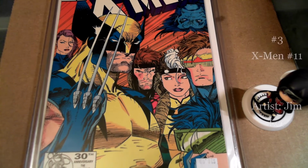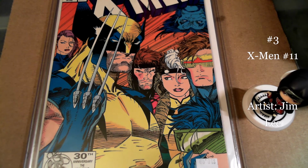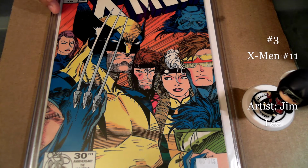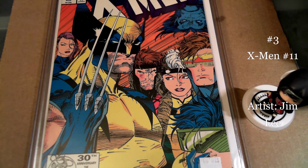X-Men 11, yeah. I like to use the sports analogy a lot, because I think you can put a comic book creator's career into perspective with a sports analogy. So I'll oftentimes say this is Jim Lee's first all-star appearance, or this is Jim Lee's first 100-point game, or something significant. This is definitely a Jim Lee prime all-star 100-point game cover.